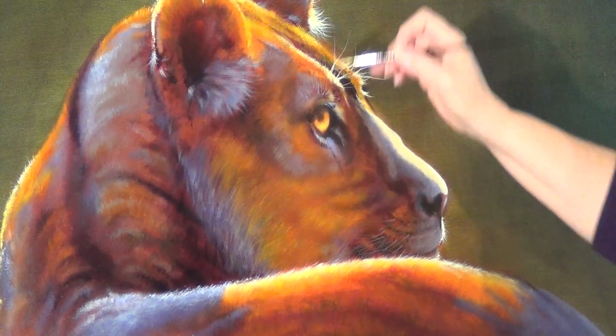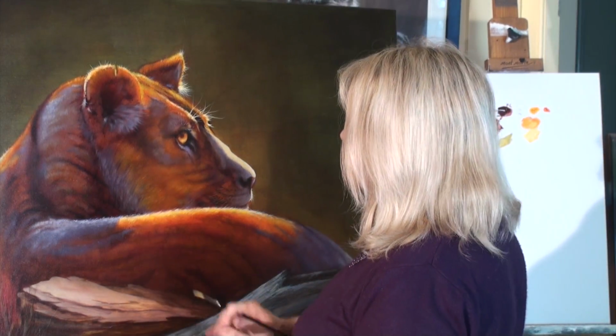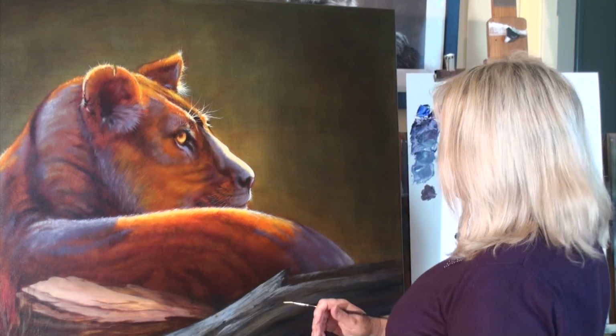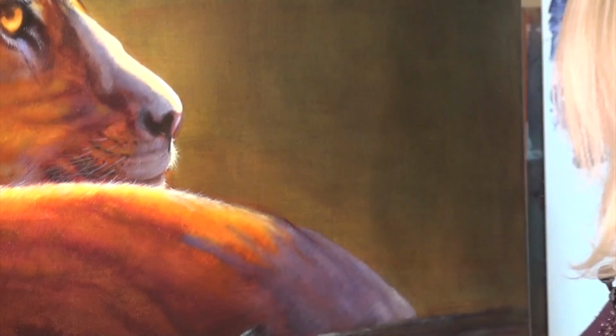That's wonderful. It's just like putting jewellery on, isn't it? It's the last few little bits that make it sing. Sometimes a lioness just needs her bling. It does. And she's a lovely girl too. Yes. It's beautiful, beautiful work.